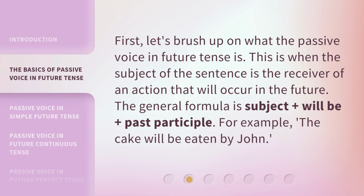First, let's brush up on what the passive voice in future tense is. This is when the subject of the sentence is the receiver of an action that will occur in the future. The general formula is subject plus will be plus past participle. For example, the cake will be eaten by John.